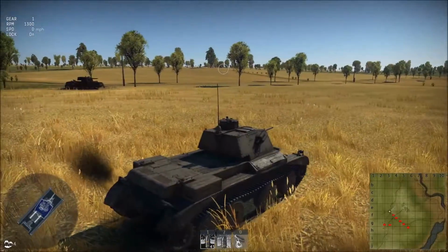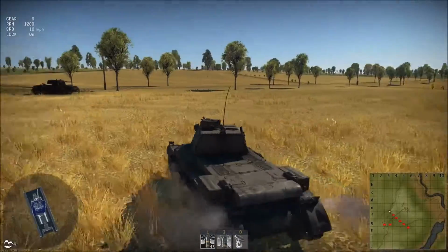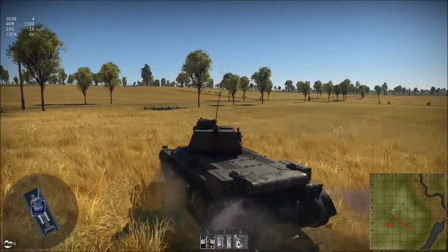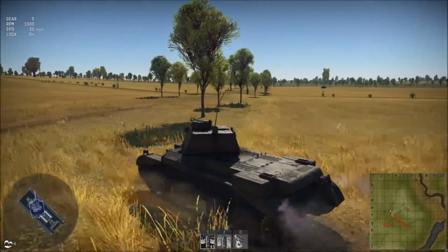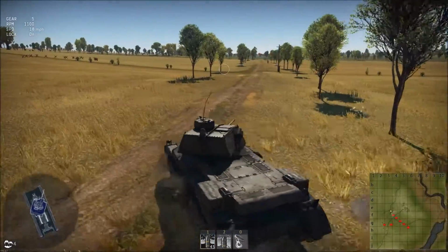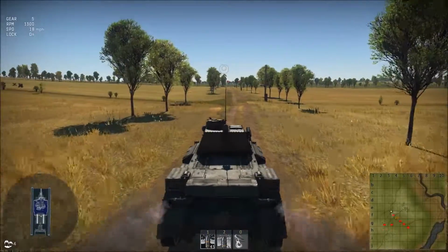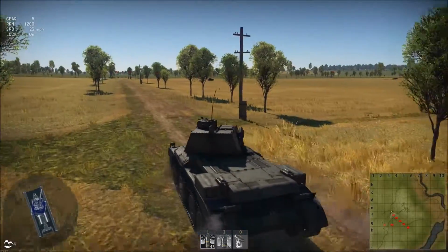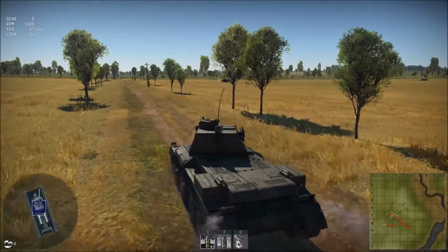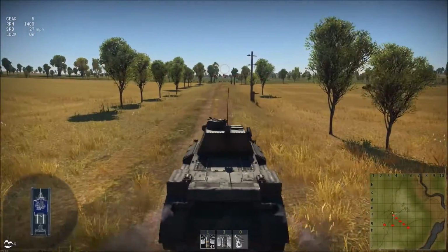Mobility-wise, the A13 does very well, as you might expect. It is indeed a cruiser tank, and it is an improved cruiser tank, unlike those A9s or those A10s. This thing can actually cruise. Top speed is around 29 miles per hour. Historically, it was supposed to be able to do 30, but for some reason War Thunder is capped out at 29. And you can achieve this sort of speed on level ground, which is nice.